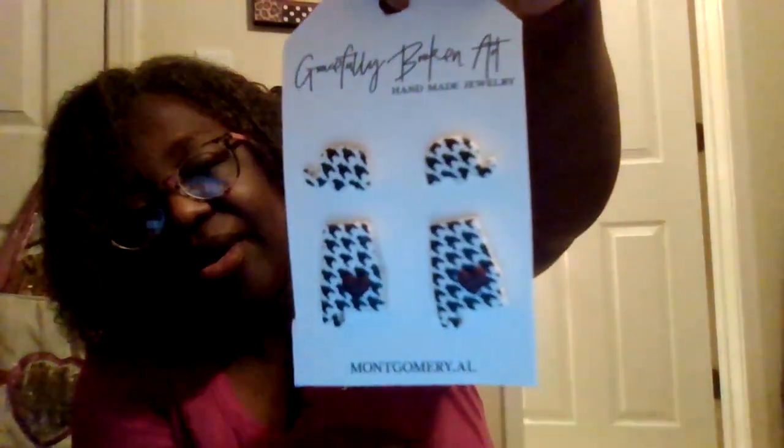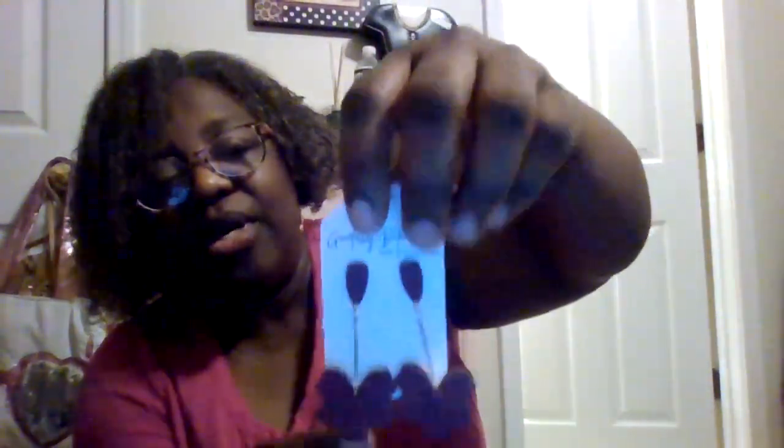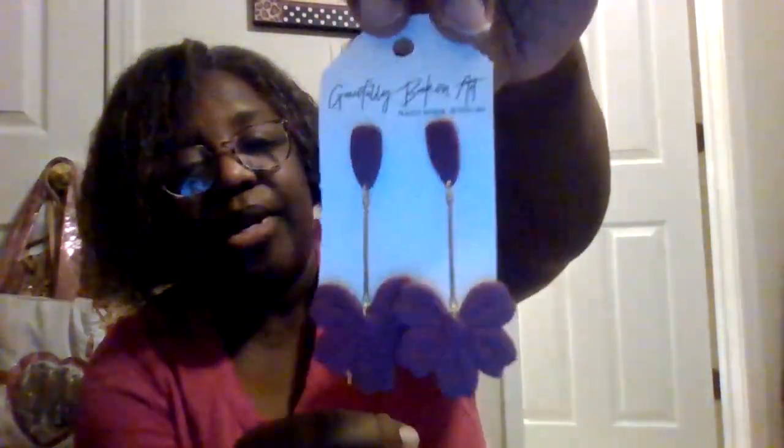And this is what else I got. Just to show you. They had these separate. It's a little Bama bear and the state with the heart in it. And then I got these because that's not only my color from the University of Alabama, but also my elementary and junior high school, which is what we called it, but now they call it middle school. It was these maroon and white colors.